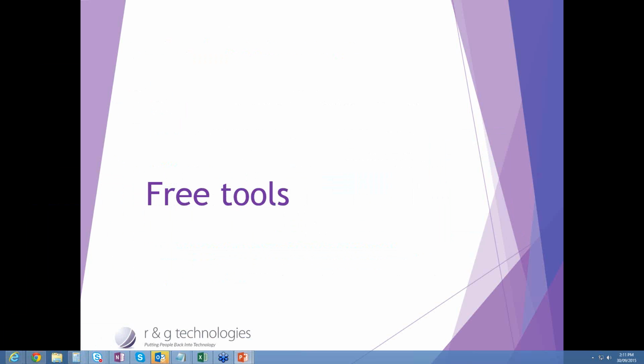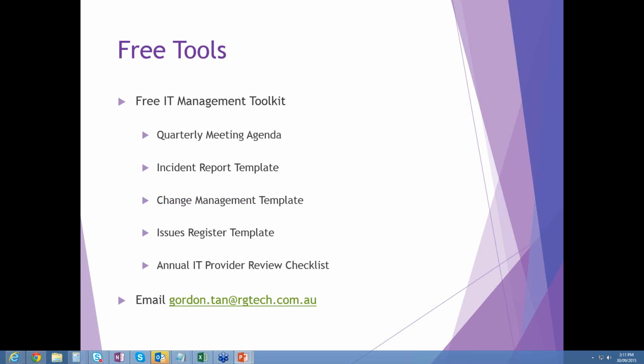The only other thing that we wanted to cover off was some free tools that we could potentially give you that will help make your job a little bit easier. It is tough sometimes and there is a lot going on. So we've already got all these templates, so we thought, look, why not? We can send them through to you. We've bundled them into what we're calling an IT management toolkit. It's basically just a whole bunch of the templates that we've touched on as part of this presentation.